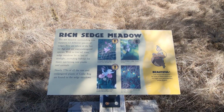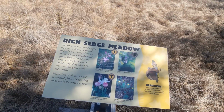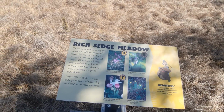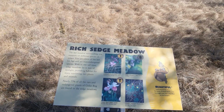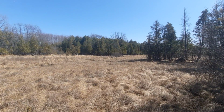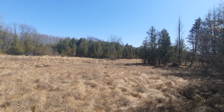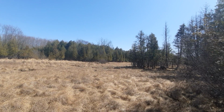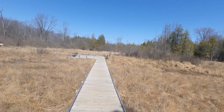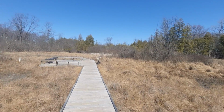Here you go. It tells you a bit more about the actual sedge meadow itself and some of the plants that you can find. Typically early summer or even late spring is when you'll see a lot of the different types of flowers out here. Can you hear that in the background? Those are the famous chorus frogs. It is that time of the year where they will be out more often.